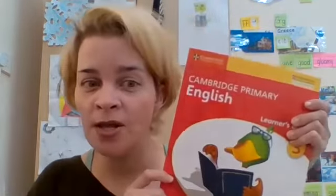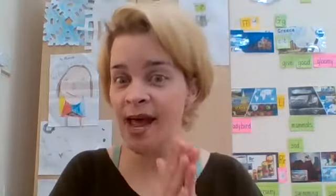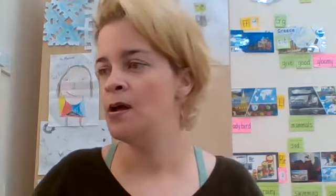The books that we are going to be using this term and the rest of this year, I have been doing lessons from them, but the kids haven't had the learner's copies. Now they've got their books, they got them today. They are the Cambridge Primary English, with that cute little duck on the front. They've been given both copies, a learner copy and a workbook. I've been making copies, but now we have the full set, so they will be using those for the rest of the school year.